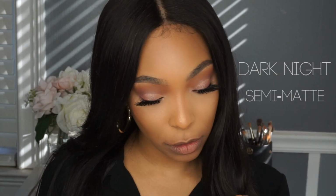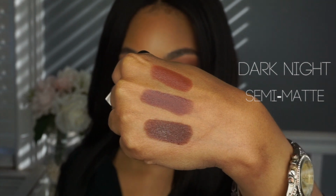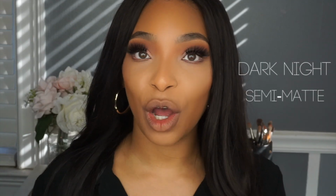Last but not least, the next color is Dark Night, and I'm going to swatch Dark Night too. Oh, this is Dark Night, and this is very, very chocolate. I don't like dark lipsticks on me. I feel like it ages me.